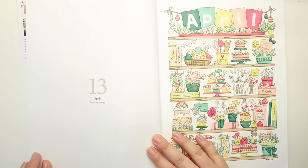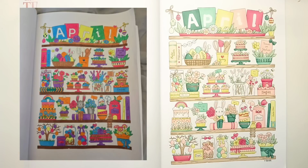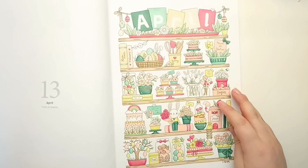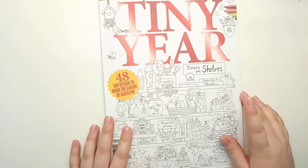I'll move mine across and show you Shannon's wonderful page here. She used such bright, bold, fun colours. Has almost that neon kind of look to it. Really fun, super different from mine. It's always fun to see very different pages when they're completed. So that is the Tiny Ears Colouring Heaven collection, designed by Agotapop.